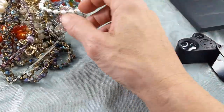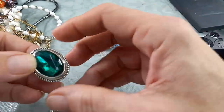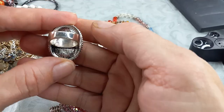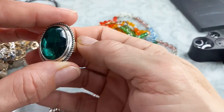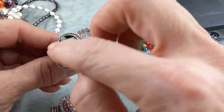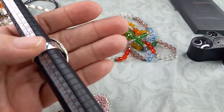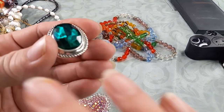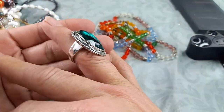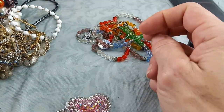All right. I don't think we got many rings. I see 2 rings. Okay, this is fun. Fashion silver tone. I love it. It's huge. With, I think that's plastic. Feels like a lucite faceted green stone. Very nice. It fits a 7½. That's a lovely green color. Perfect for St. Patrick's. So for this ring, let's do 3.